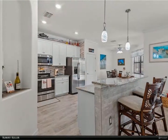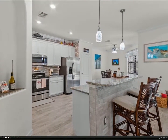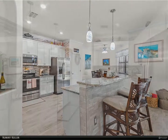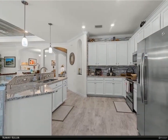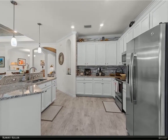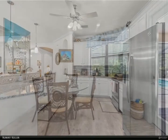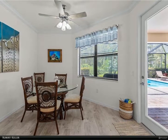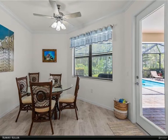This alluring floor plan balances your desire for bright and open, along with providing the rooms that you need. Plank tiles in main living areas with carpet in the bedrooms. The kitchen features the upgraded white cabinets, granite counters and attractive tile backsplash. Decorative woodwork in the tray ceilings along with crown molding throughout.